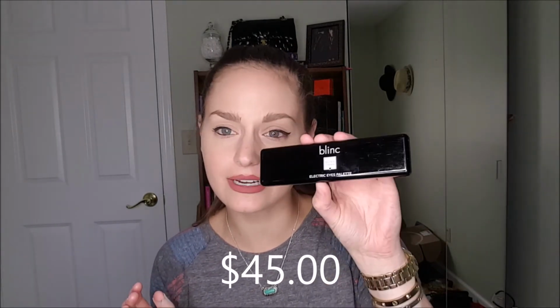And I have saved the best for last. This is an eyeshadow palette from Blink, and it's their Electric Eyes palette. And there are 1, 2, 3, 4, 5 shadows in here. And you guys, when I opened this the other day, my husband was watching TV, and I swatched these, and I gasped and almost died.